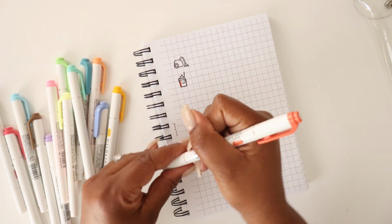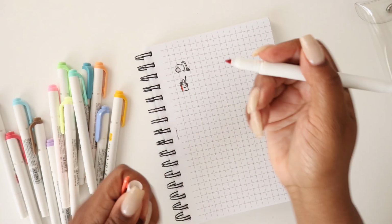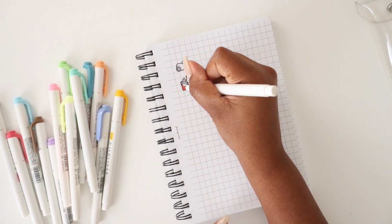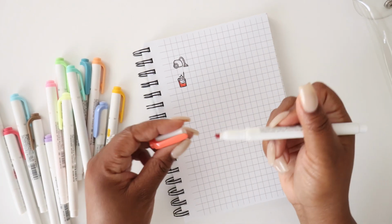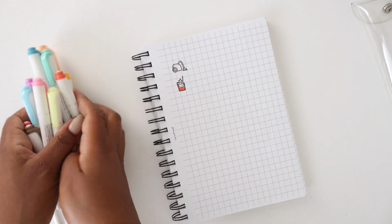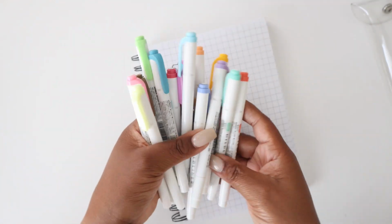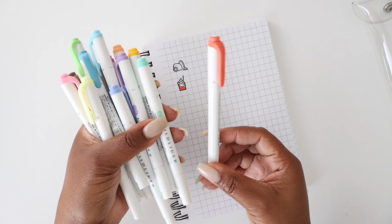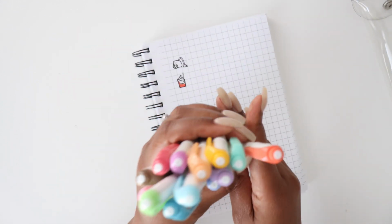And then they also have the highlighters. You can underline with this side, and then you can underline with this side as well, but this is meant for the traditional highlighter. But you can use them to color in as well. So I've got a bunch of different Mildliner colors. You could pick one of these pens up for about $2.75. We have all colors in our shop.